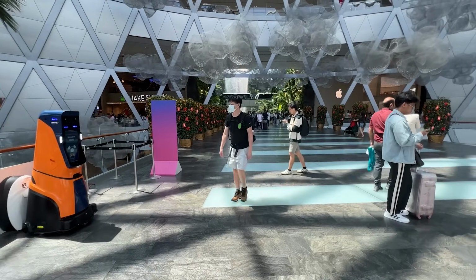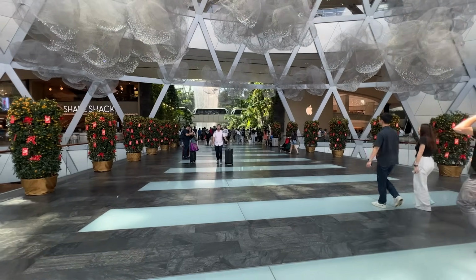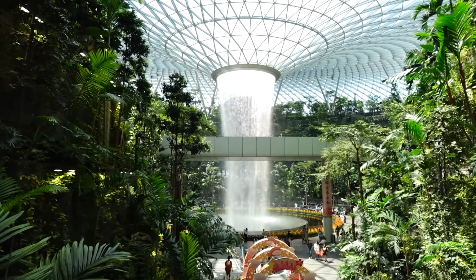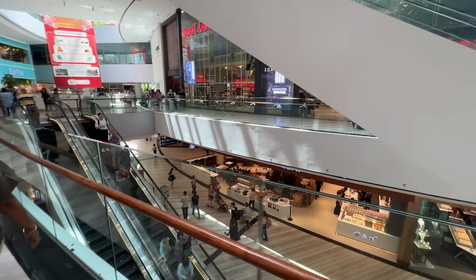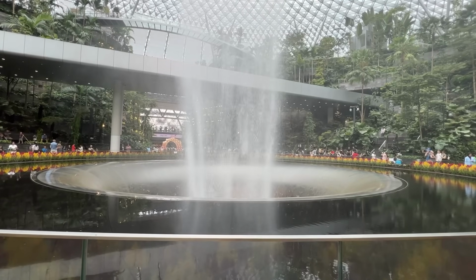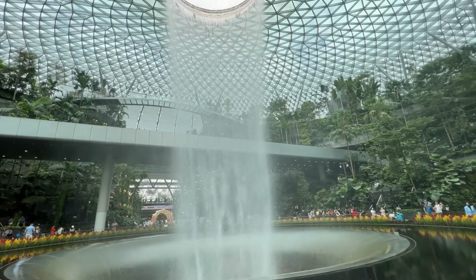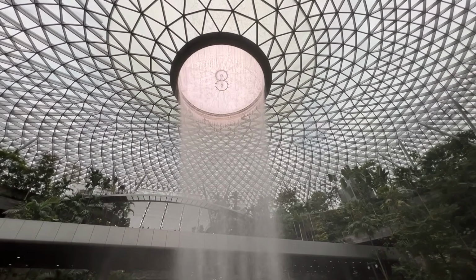So we entered the Jewel, and the most iconic thing in the Jewel is the waterfall. This is the symbol of Jewel, the Vortex. So as you can see, Jewel is amazing. It's pretty much a humongous mega mall inside the airport with the Vortex, which is a centerpiece, the HSBC Rain Vortex. It's 40 meters tall, and it is the largest indoor waterfall in the world.